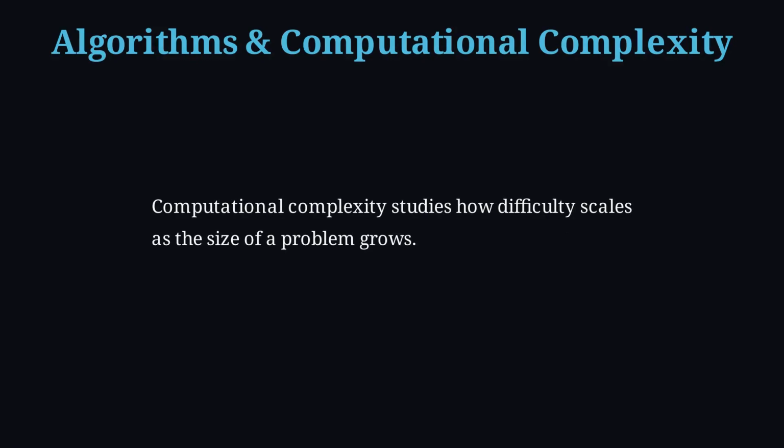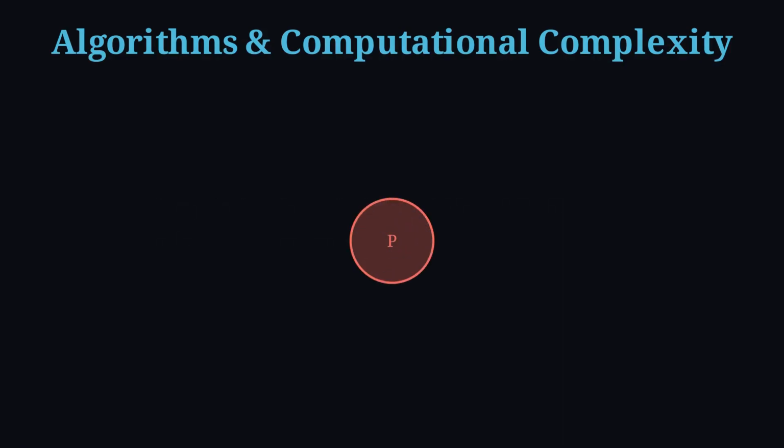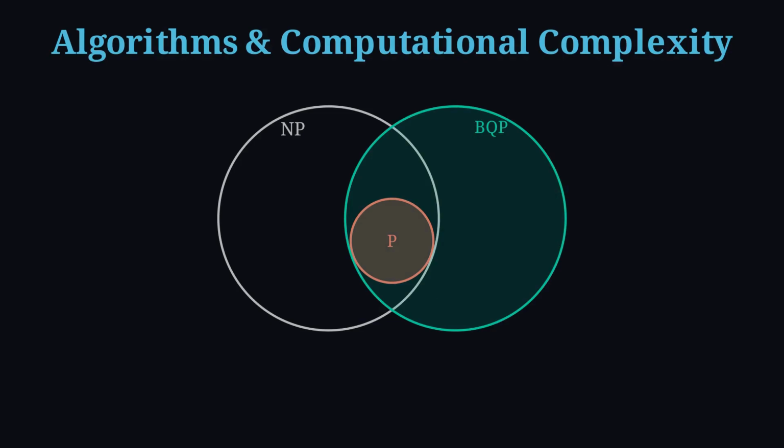Computer scientists sort problems into complexity classes. P is the class of problems efficiently solvable on a classical computer, like sorting a list. NP is the class of problems that are efficiently verifiable, like checking a Sudoku solution. And QP is the class of problems efficiently solvable on a quantum computer, like factoring huge numbers.